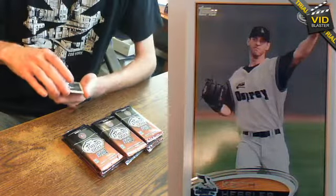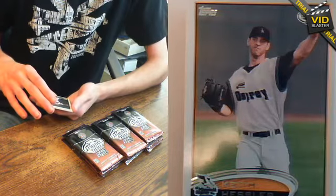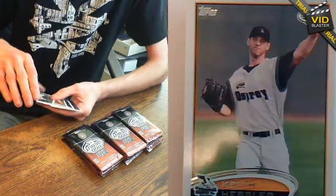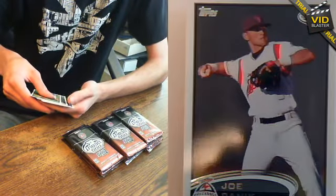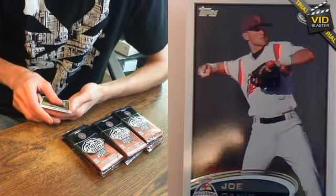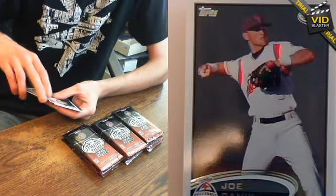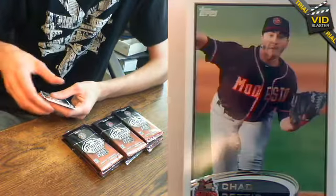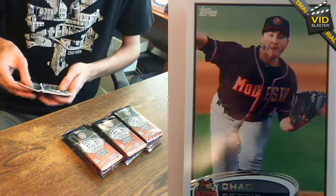We got one hit. We're looking for three more, and we got quite a few packs left. Joe Panic. Is he a pitcher? I don't know if he's a pitcher or not. Dude, don't panic. Chad Bettis, he's a closer. Oh, got another hit card. That's a nice looking card.